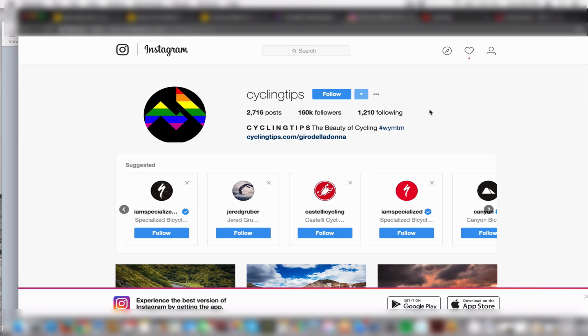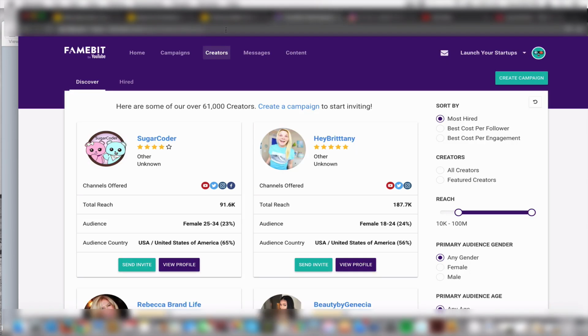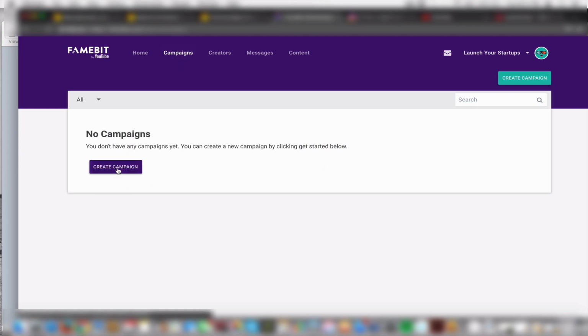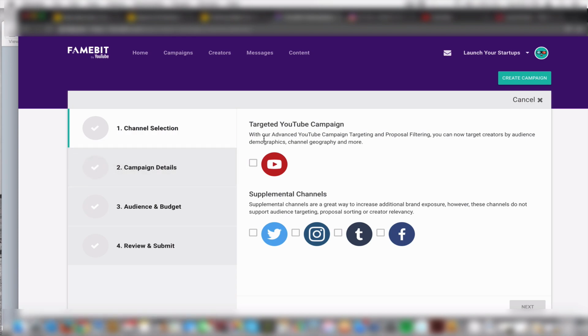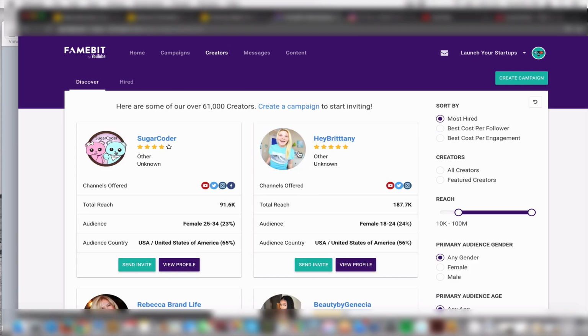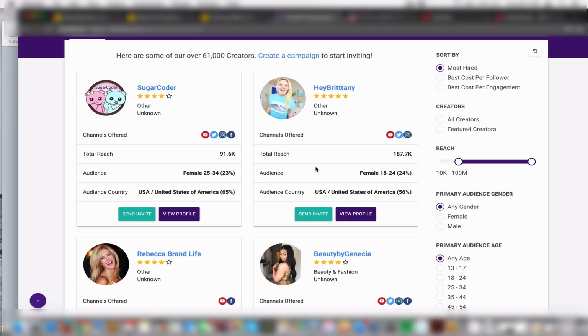Another trick that I did in the beginning stage, and a lot of people don't really know about this, is called FameBit. So it's famebit.com. YouTube actually acquired them, but it's a little more organized way of finding influencers on YouTube, Twitter, or Instagram. So what you do, you go on FameBit, you create a profile, and you can create a campaign. So you go to campaigns over here, and you can create a campaign basically saying what you're looking for. Are you looking specifically for YouTube, Instagram, Facebook pages? You can go into creators where they're like actual people that have built a personality online, or some of them also have pages.